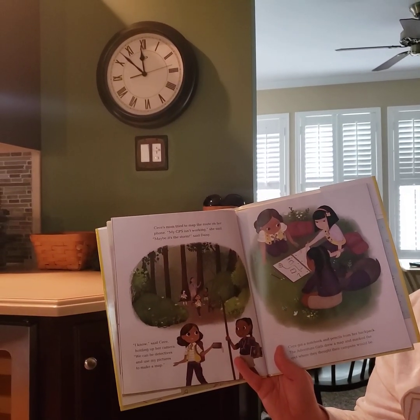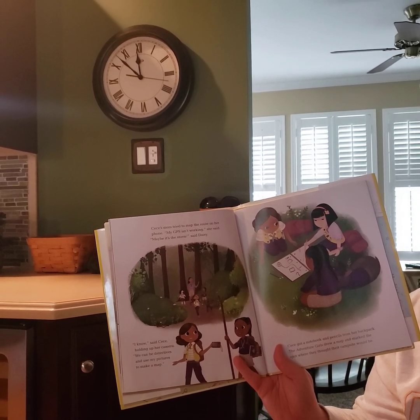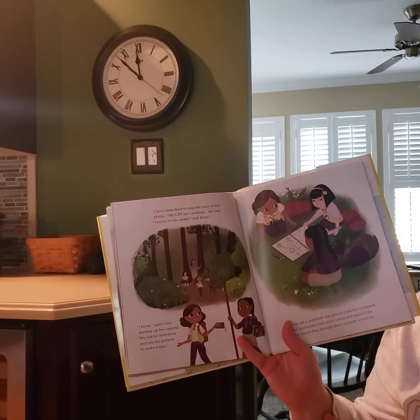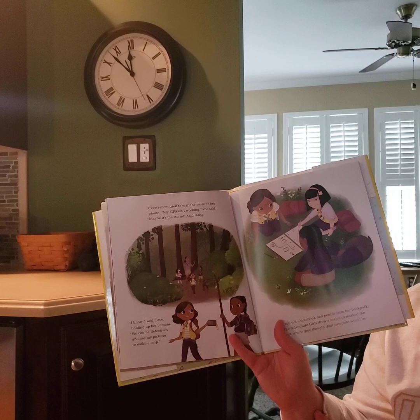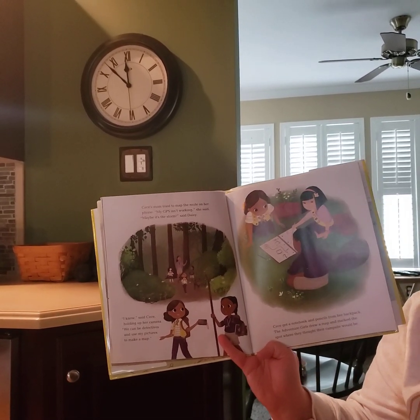Cece's mom tried to map the route on her phone. "My GPS isn't working," she said. "Maybe it's the storm," said Daisy. "I know," said Cece, holding up her camera. "We can be detectives and use my pictures to make a map."